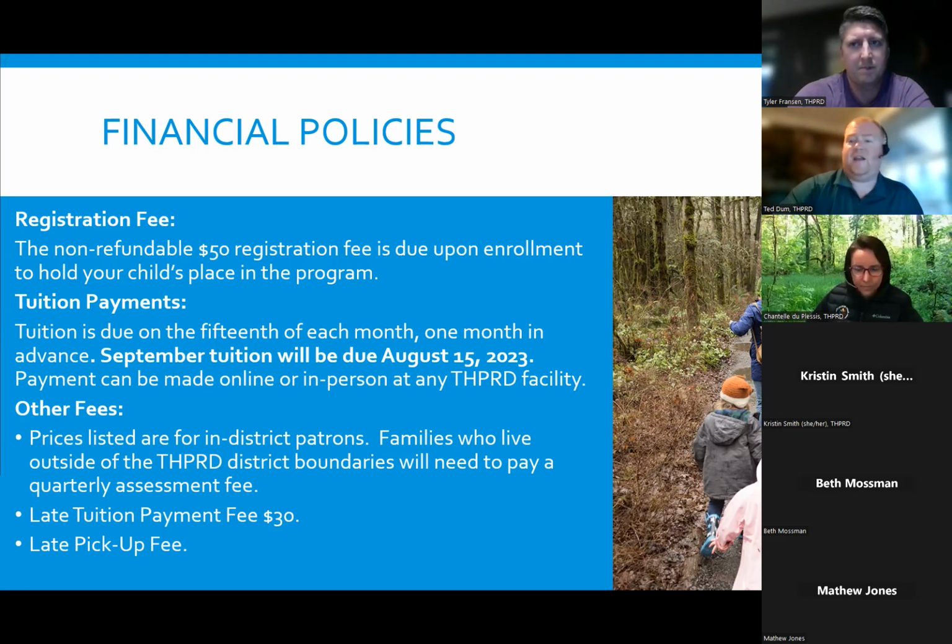And just to add, I know there were some questions about in-district and out-of-district. As we do registration starting for the current families and previous families, we do in-district and out-of-district at the same time. Once open enrollment starts on Saturday, it will follow the Tualatin Hills registration guidelines. So in-district families will be able to register on the 25th. And then starting on that following Monday, out-of-district families will be able to register.